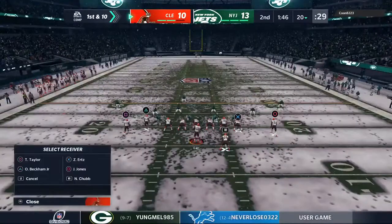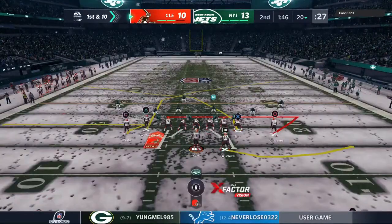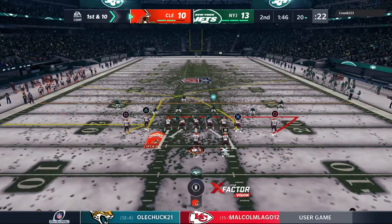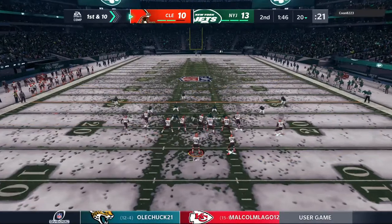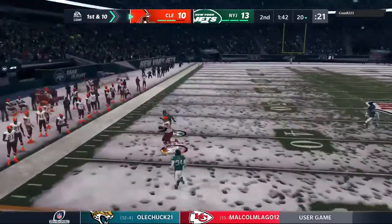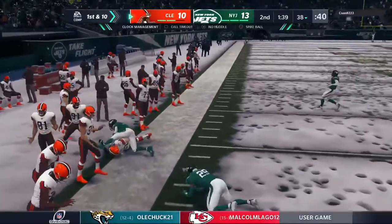The Browns drive about to get started. And last time able to get three. It's not what they wanted. They wanted six, but they got at least something. They mustered something out of the drive. They'll take it. I like the way you've described it. Not ideal, but they'll take it. Anything to put some points on the board.